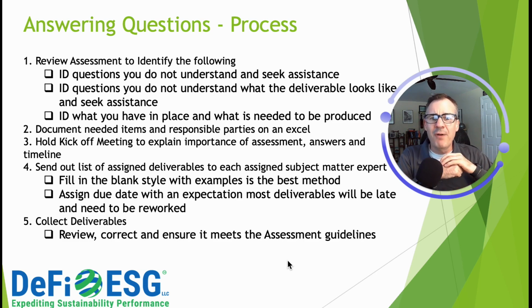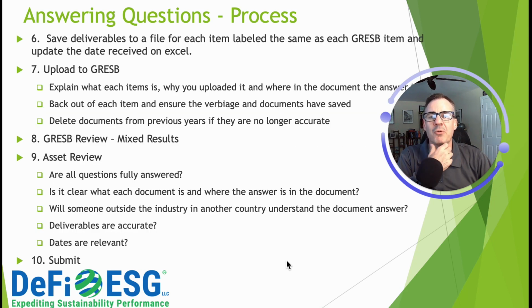And some of these files will be rather large. I've encountered several files I used for GRESB that were too big to email. So you're going to have to use these Dropbox style folders and shared folders with many of these deliverables just to make sure you can fully capture somebody's evidence of what you did with one of these subjects throughout the year.